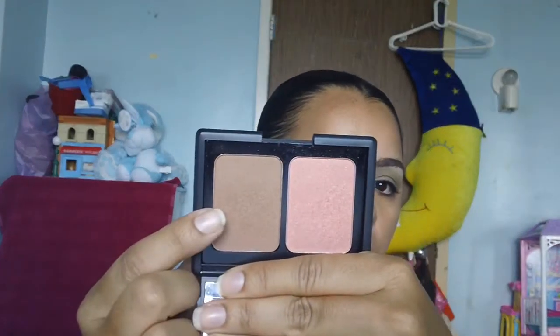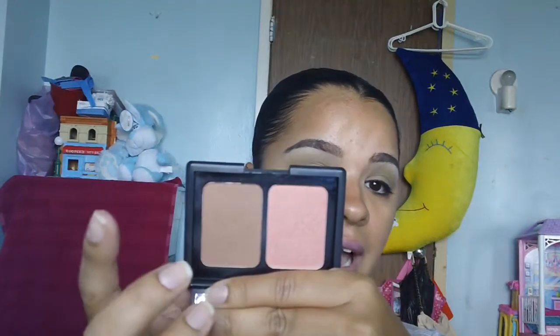The second thing that I use is this e.l.f. Contouring Blush and Bronzer. I have a love and I have a dislike for it, but more love than dislike. This is the duo. This is the bronzer and this is the blush. I love the bronzer. I'm not too thrilled about the blush, only because it has a lot of shimmer in it and I'm not a real big shimmer girl. Being that I do have an oily T-zone already, I don't like to look even more shiny, but the pigmentation on this is really good.